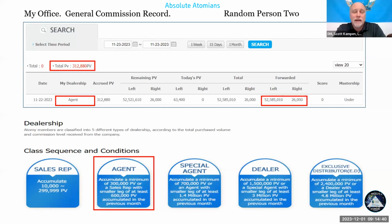Now, I know that many of you probably just gasped when you saw the points in the left side of this person. 52 million points in their left side and 26,000 points in their right side. What does this tell us? This tells us that this person has 2 downlines. They have someone in their left side and they have someone in their right side. And there was someone who placed an order, at least one order of 26,000 points at one time. But then this person just didn't continue to grow their right downline. So they weren't balanced, right?